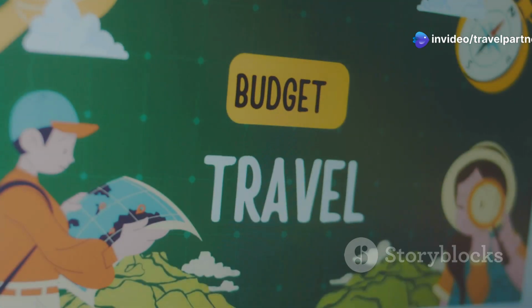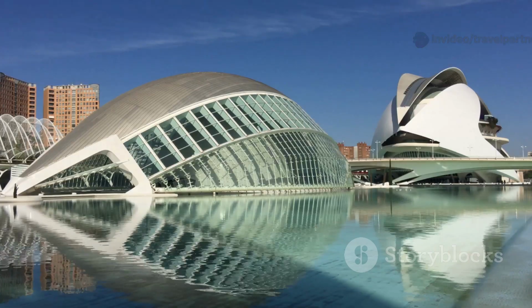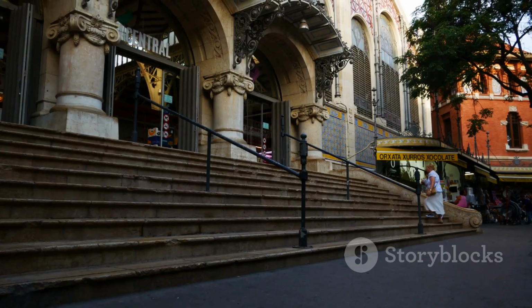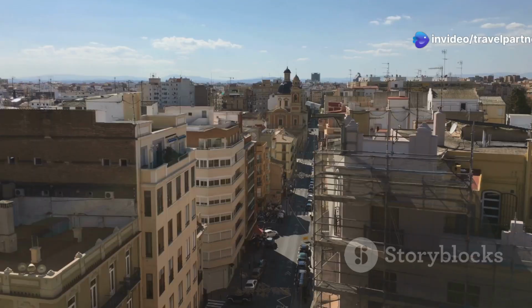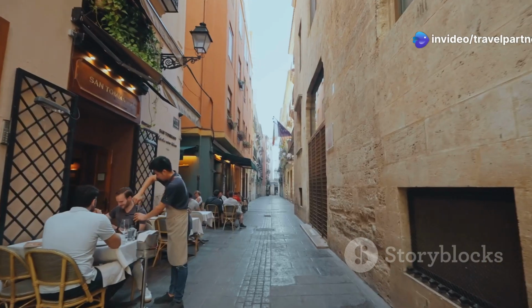And we won't spend a lot of money. Think amazing buildings, really green parks, and lively markets, and guess what? It's all free, €0. Valencia is great for everyone, if you like to spend a lot or if you like to save money.